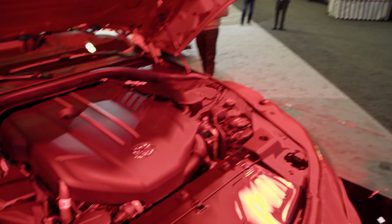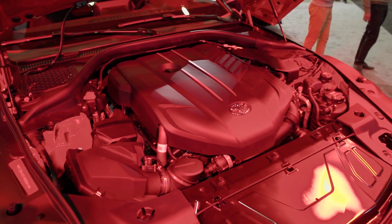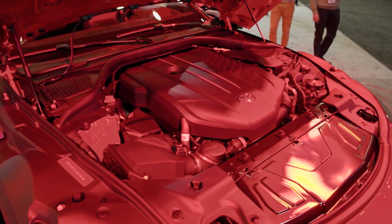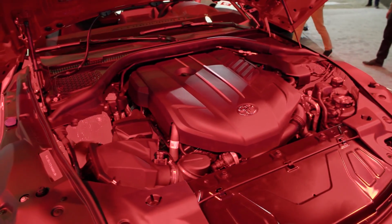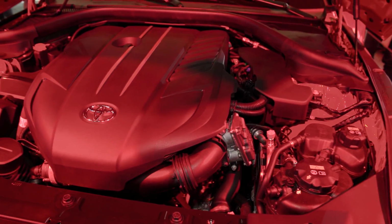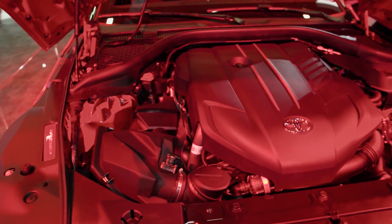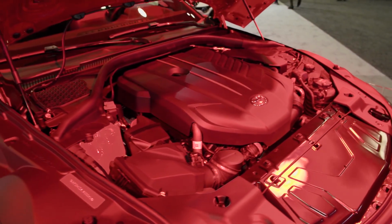Of course, it has to be a straight six, but now it's a twin scroll turbo straight six petrol engine, 3 liters with 335 horsepower and 365 pound-foot of torque, coupled with an 8-speed automatic transmission. That's the only option right now, with paddle shifters. Of course, it's rear-wheel drive with an active differential.